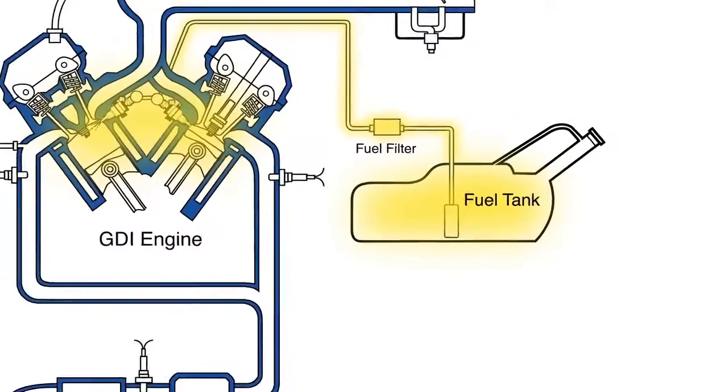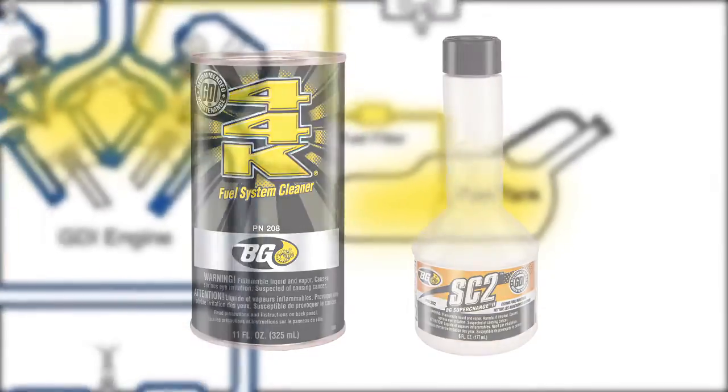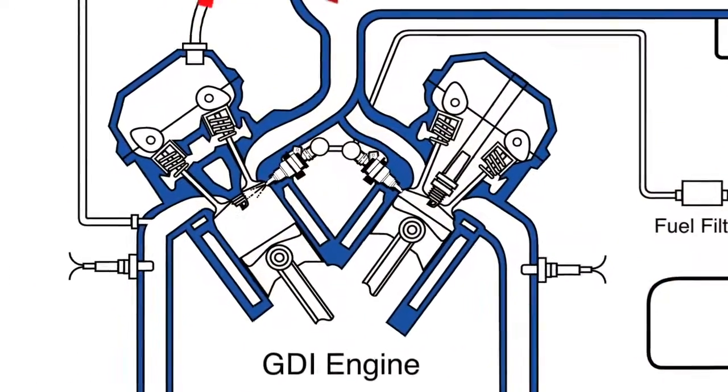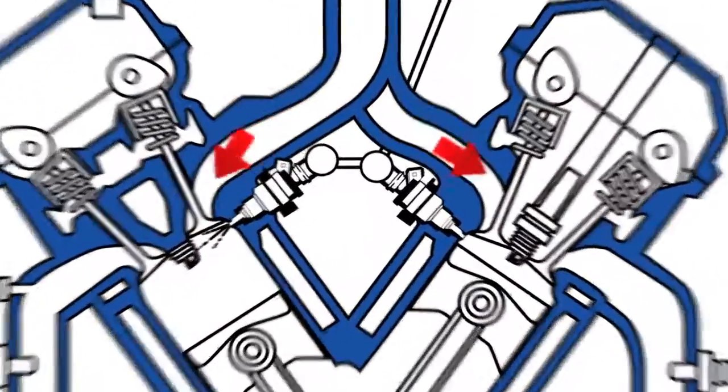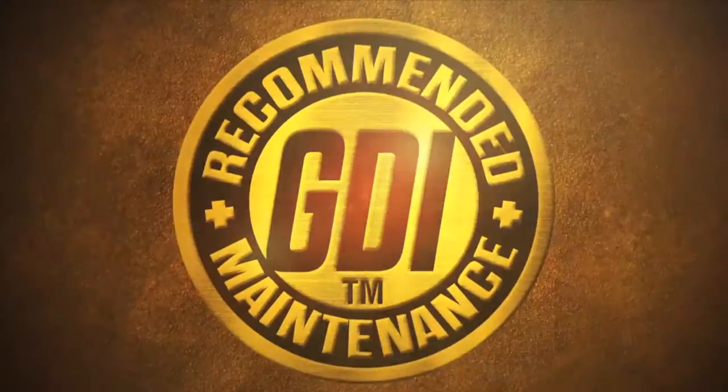On the fuel side, BG44K and BG Supercharge 2 keep the entire fuel system deposit-free in every tank of gas. Direct injection system deposits can be prevented, and BG's GDI recommended maintenance is the best cure.